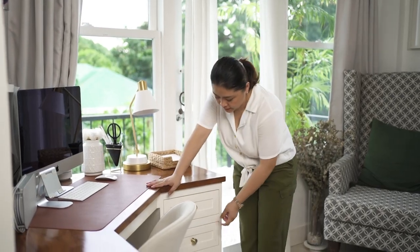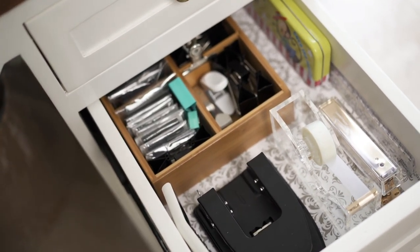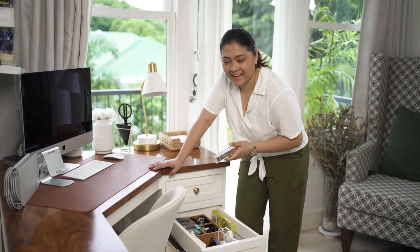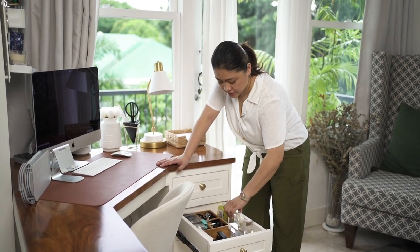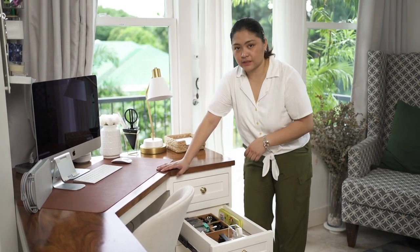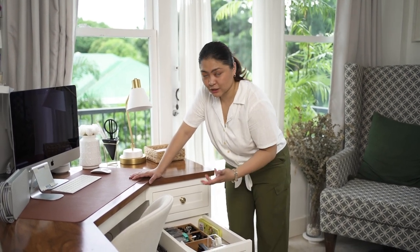Okay, so for the second drawer, this is where most of our office supplies is kept. So I have sobrang chika na stapler. I got this from the Container Store. And tape dispenser, puncher, calculator, and then of course, binder clips. Sobrang useful talaga ng binder clips, especially if you want to keep things intact. So it's very handy like when you are keeping receipts or papers. So kailangan ko talaga ng paper binder clips.